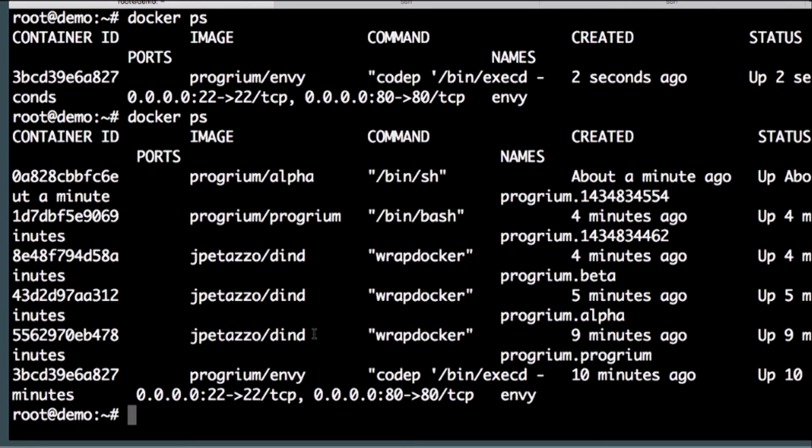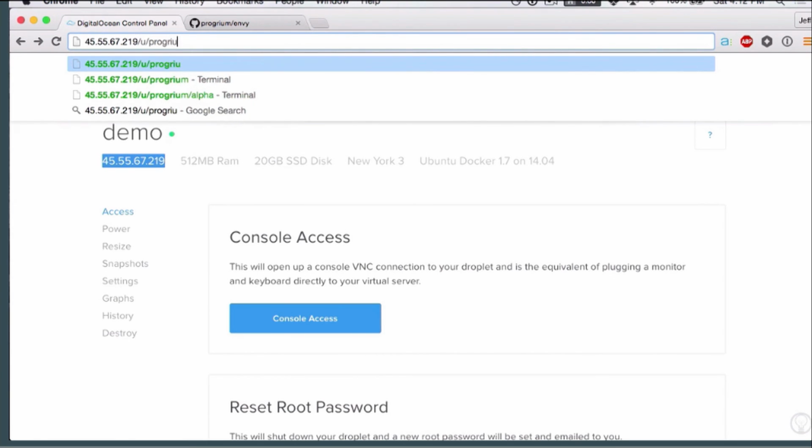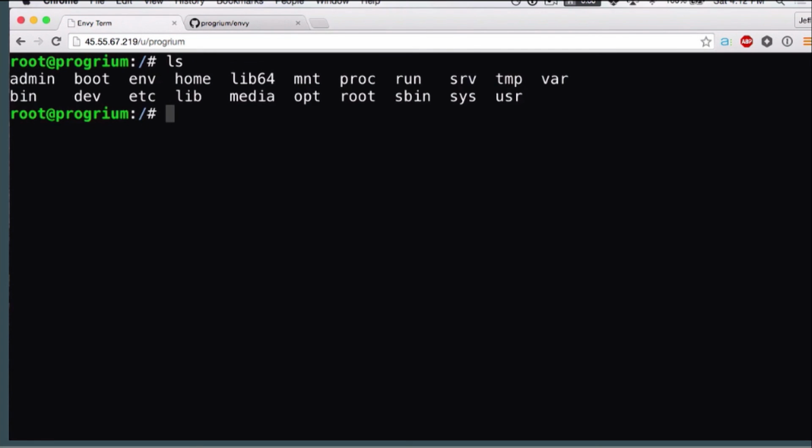What else? So that's pretty cool, right? By default, running this, you can access any environment via the browser with a web-based terminal. This is based on hterm. It's Chromium's terminal implementation, super fast, full terminal implementation. Normally this would ask for my GitHub credentials to authenticate, but I can do everything that I could do in SSH in these development environments in the browser.